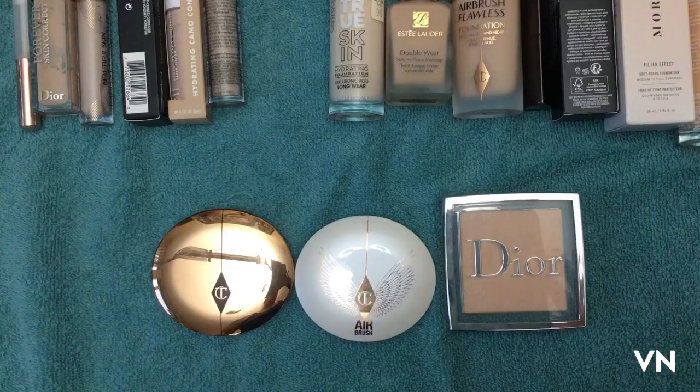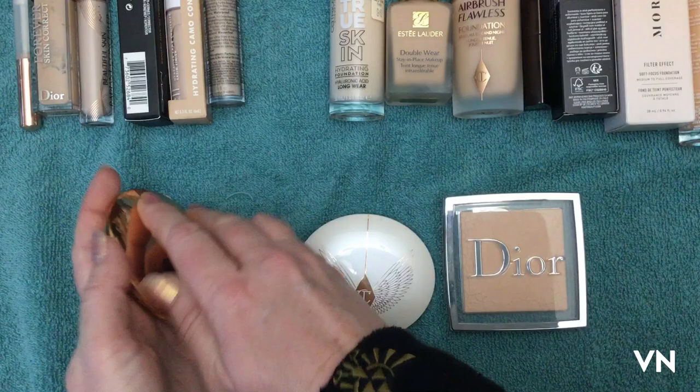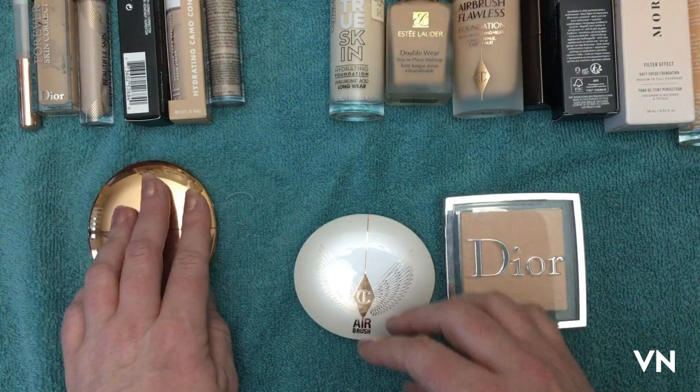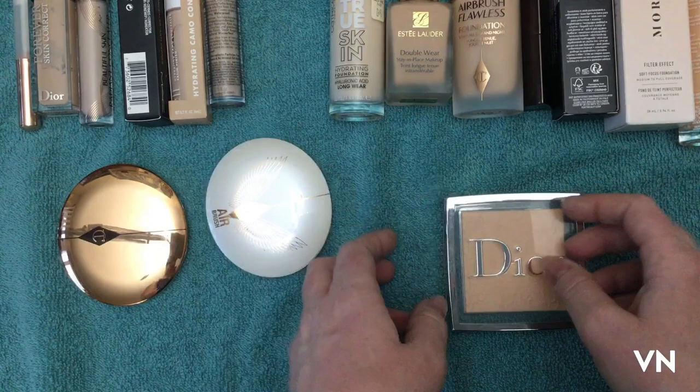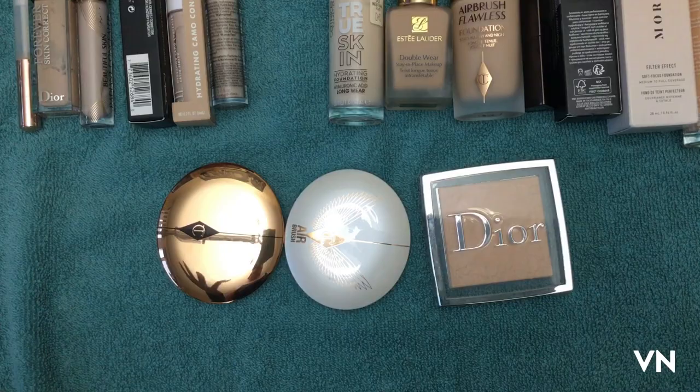I only own 3 pressed powders. There are a few in 2 face palettes, but this one is going to be dead soon. This is my favorite, and this is my favorite for under eye. It's just the plain white one. And this one I'm using because I have it and I feel like I should use it up. So these are my 3, I only have 3 pressed powders. So I'm just going to keep all of them and use them up.